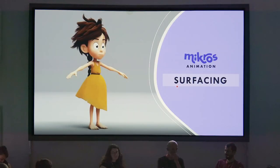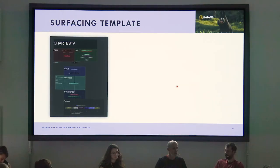Let's talk about some specifics of the surfacing department. This template is for the character surfacing for a show. So at the top you have the inputs, like the camera, that are usually published by the modeling team. So we can share the same camera from the modeling to the surfacing for the turntables. Here are the inputs for the geometry, like Alembic and Yeti if we need.